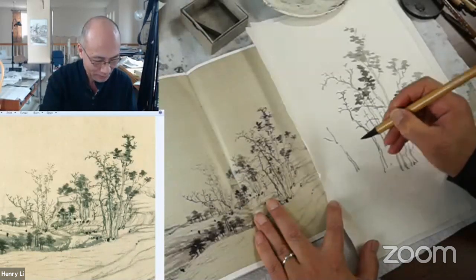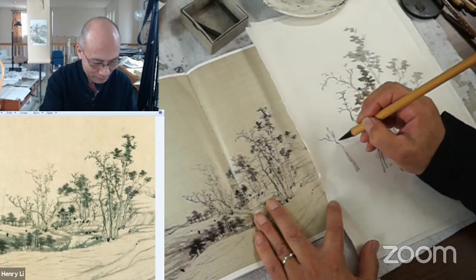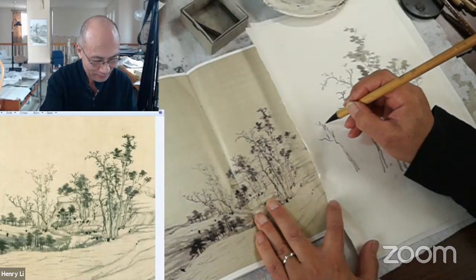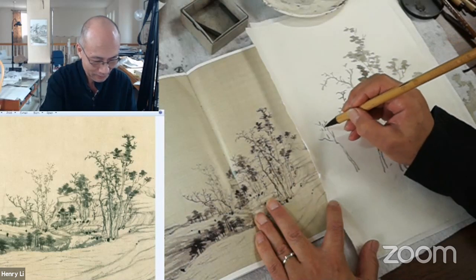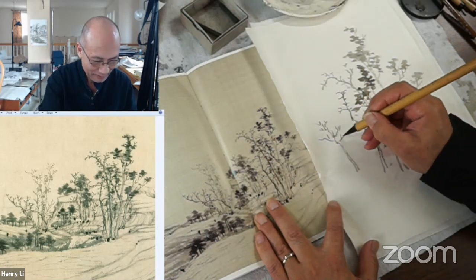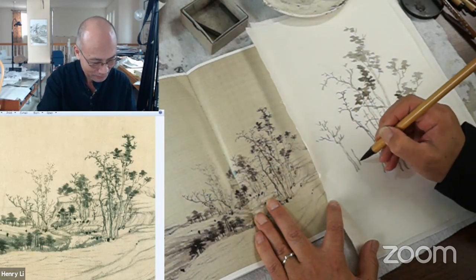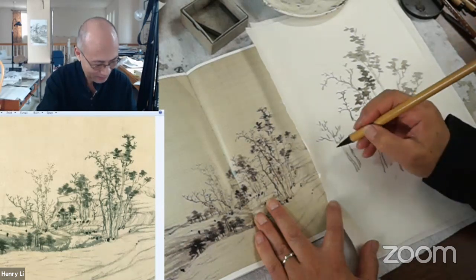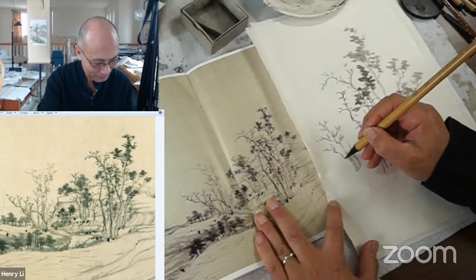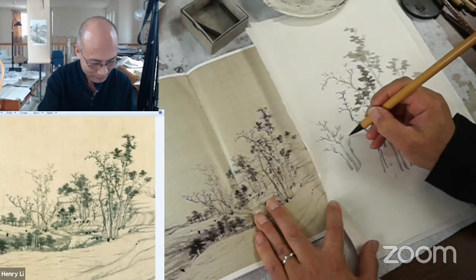A little bit of lean to the left, and then split into two. And there are some dry branches like a staggered horn or deer horn on top of that, because many of these details will be covered by foliage, so I don't really need to specify it too much. My hand has a muscle memory. I just look at the original without looking at my hand. I can just let my hand do the work for me.